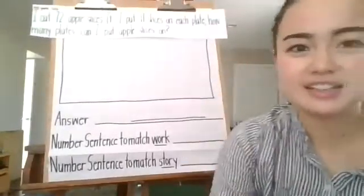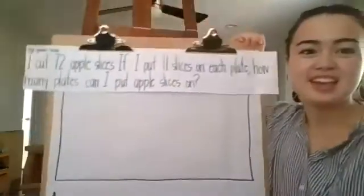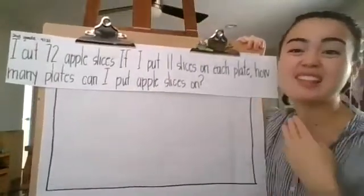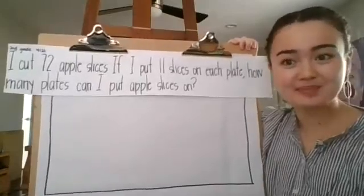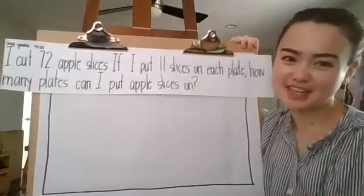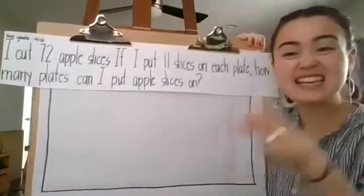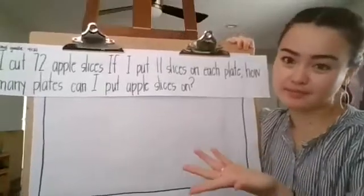All right, my friends, let's see if you can see this. I'm going to bring it a little bit closer so it's a little bit easier to read. So I cut 72 apple slices. If I put 11 slices on each plate, how many plates can I put apple slices on? I'm going to read it one more time. I cut 72 apple slices. If I put 11 slices on each plate, how many plates can I put apple slices on?